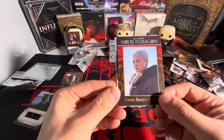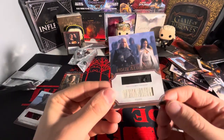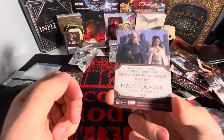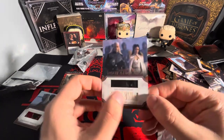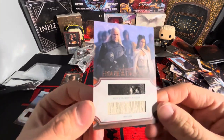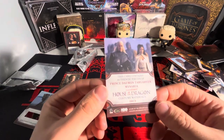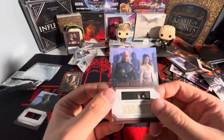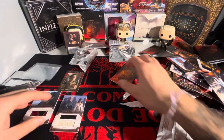So it looks like we have another single here. Oh, we have a double. Oh, shit. We have Daemon and Rhaenyra. Yo. No way. We got a Daemon. This might stay in my PC. I'm not sure. That is sick. We have a dual costume material of Daemon and Rhaenyra. That might stay in the collection. Wow.